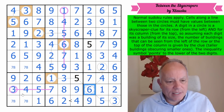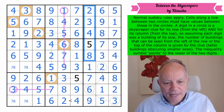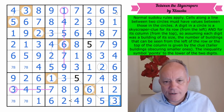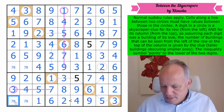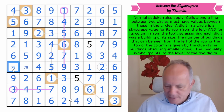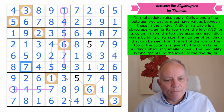Right, that 6 is done. 3, 4, 5, 7, 8, 9. 2, 3, 4, 5, 8, 9. That 6 is correct. This 3, which I haven't looked at all, hurrah. 5, 7, 9 that way. Oh, okay, well, it's got to go 7, 8, 9 this way. And that'll decide this one way. 7, 8, 9. Hopefully that makes the 2 work in the row. Yes, it does. 8, 7, 9. There we go. Brilliant puzzle.